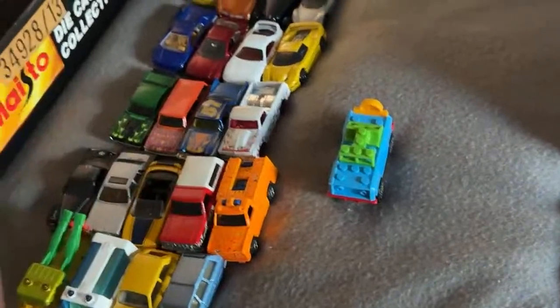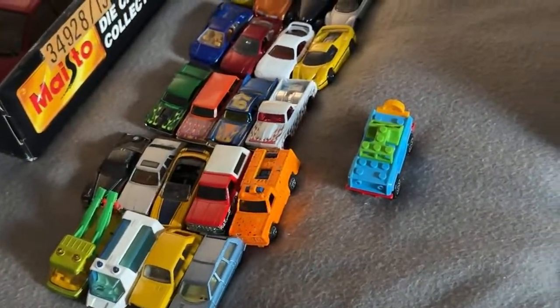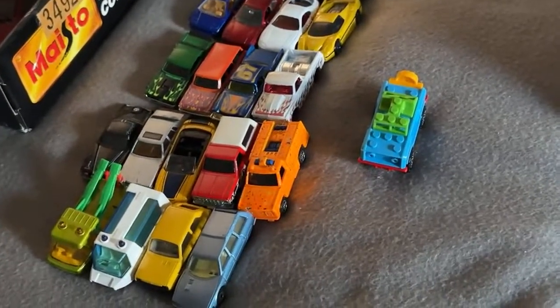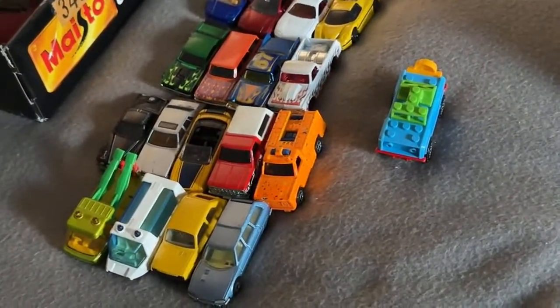Yeah, like there's one on 25 or something like that. Oops, I don't buy the 1/64th. Oh, okay. Oh yeah, that makes sense.